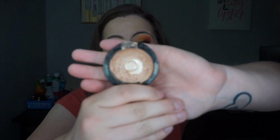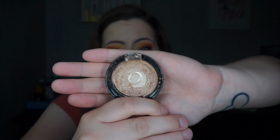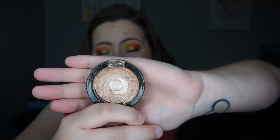This is the In Studio highlighter, and I have the shade in Champagne Glow. I think this is Walmart's brand. It is really affordable. This was only $1, but I do really like this highlighter, and mine looks like this. I did break it when I first got it, so I had to repress it.